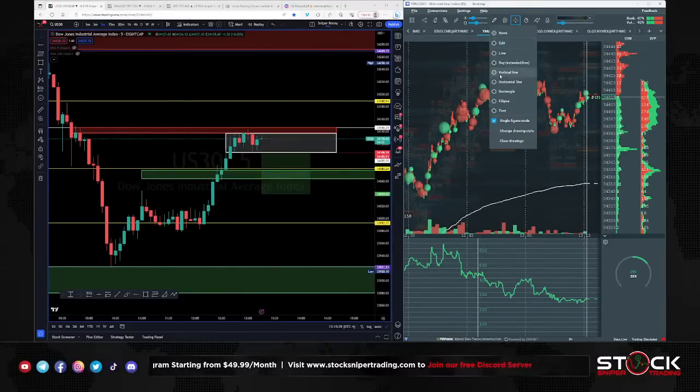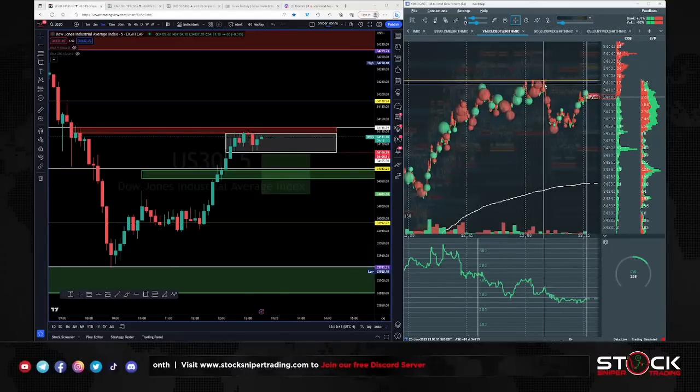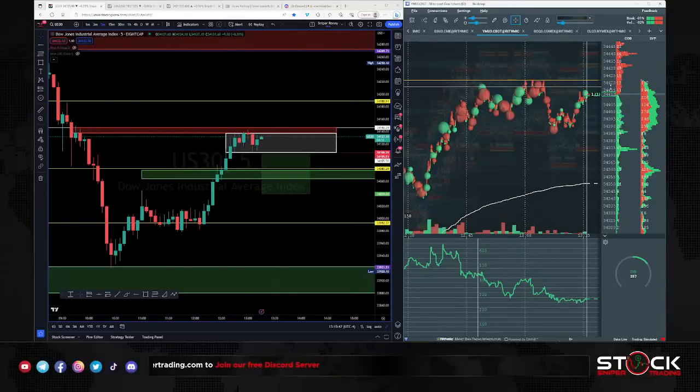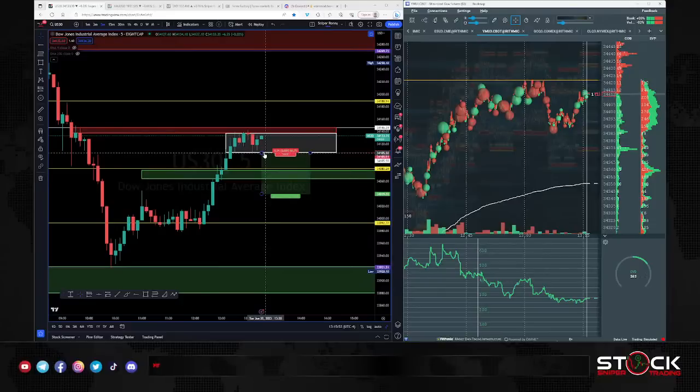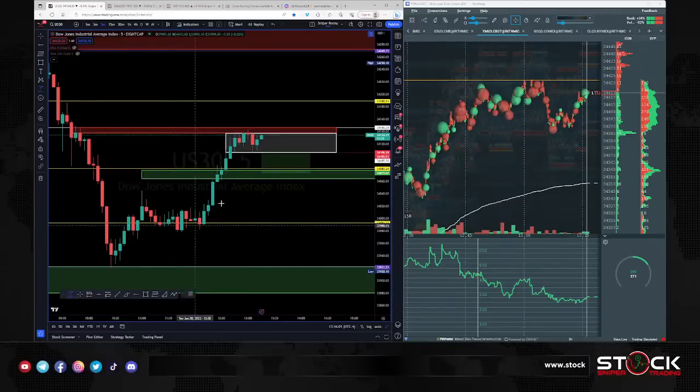So I'm going to place a yellow line right over here to show us that that's where the resistance is. 34,420, that number again, 420. The volume is always concentrated at that number. I'm not sure why, but in this zone from here to the yellow line, to kind of right in here, this is an aggressive scalp zone. Okay, I want to make this clear to everybody. That's why I measure this.